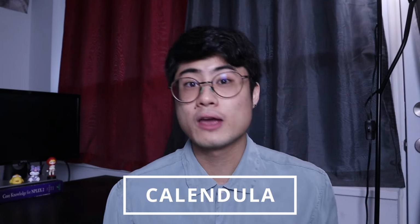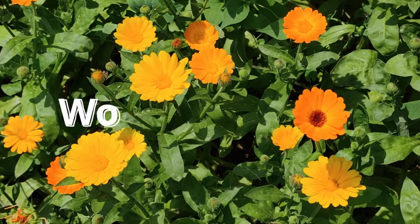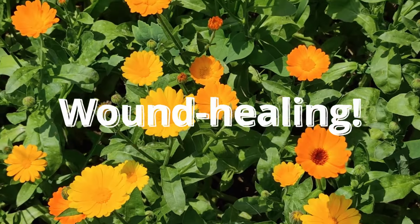The next natural product on my list is Calendula. Calendula is a plant that is from the daisy family, so if you have an allergy to daisies or ragweed or another plant in this family, you'll want to skip this one. Calendula has been used for years as a wound healing topical. The application of this plant seems to improve oxygenation and blood flow to the skin, resulting in new skin tissue growth.